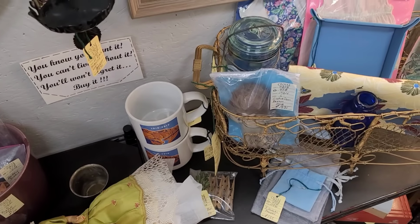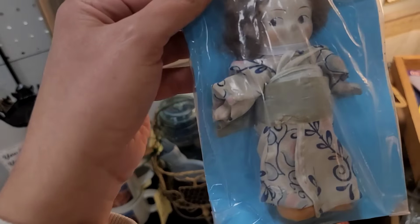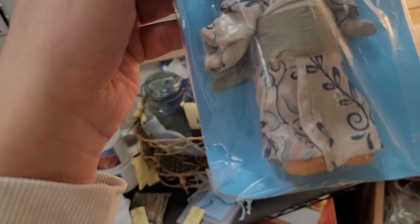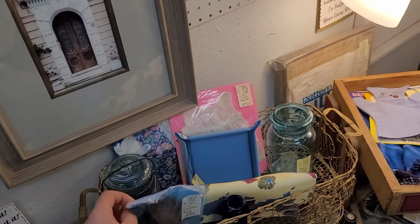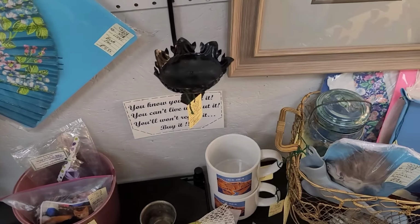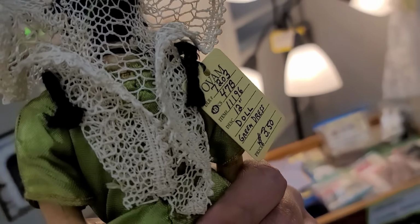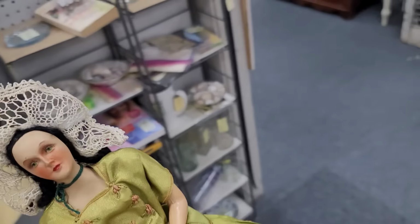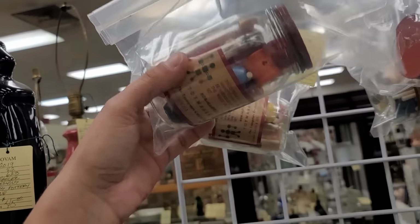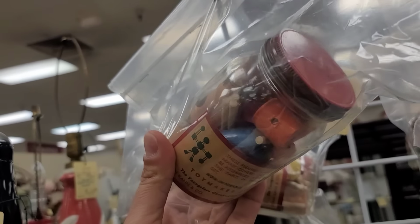What do we have over here? Something looking a little sketch. Oh, a cute kimono. It's more than I want to spend on the cube. I can't believe that's $3.50. That's crazy. Okay. We checked these out. They're like Tinker Toys, but in a glass jar.